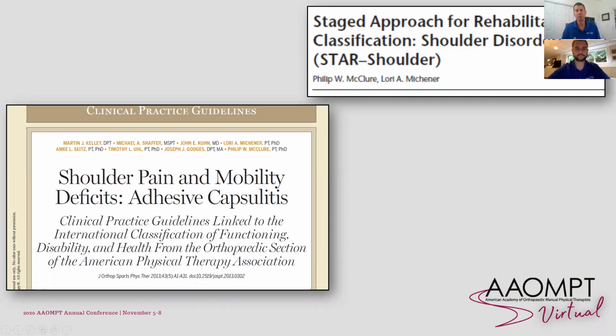The staged approach for rehabilitation of classification of shoulder disorders, the McClure 2016 paper, is a wonderful breadth of information when we look at this condition and consider levels of irritability and physical impairment. So getting outside of just the diagnosis, it's so much more than just a diagnosis. Considering those other variables is what's going to dictate treatment, right? There's no one-size-fits-all treatment per diagnosis. And then the clinical practice guidelines, the shoulder pain and mobility deficits adhesive capsulitis clinical practice guidelines from 2013, are another wonderful resource when we look at both the classification of these conditions and the exam, as well as current best evidence related to treatment.